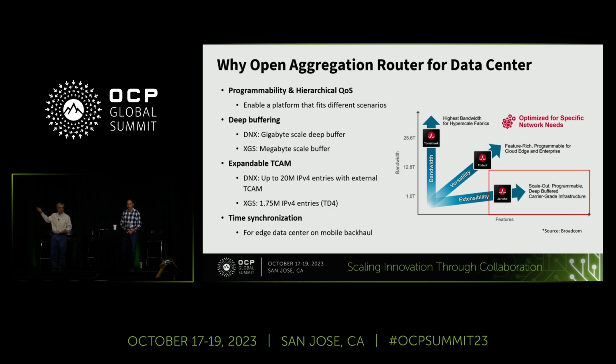Now, why are we picking this one for the data center, which traditionally was built for telco? It's all application driven. And one of the things we're going to talk about really quick is the deep buffering. We're going to show you a table, I believe, actually it's right here. If I call you to the second bullet item, just to give you an idea, if you look at the DNX chips on IPv4, you can cache up to 20 million entries, versus the XGS, where you're looking at about 10%, about 2 million on IPv4. And when you go to IPv6 with 32-bit address, that number even becomes very challenging.